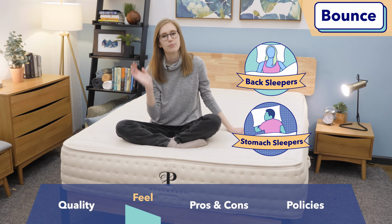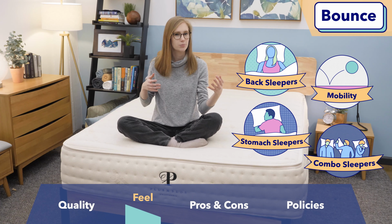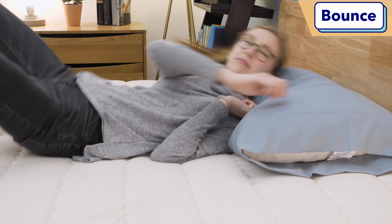So I tested bounce by dropping a steel ball down onto the bed, seeing how high it bounced. Based on my results, I would say this is a pretty bouncy bed. And when I was rolling around on the bed, I definitely felt that. I felt much more on top of and lifted out of this mattress than in it. So if you're a combination sleeper who likes to change positions a lot at night, this mattress should be a really nice fit for you.